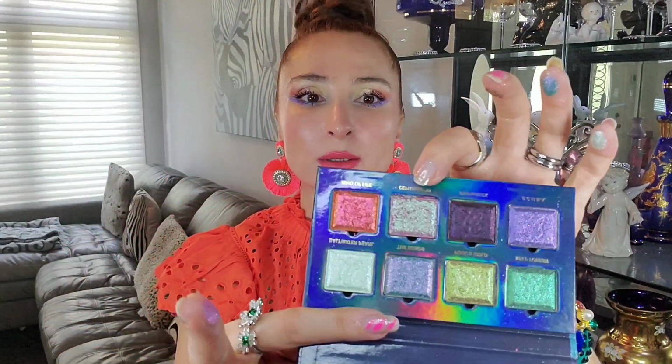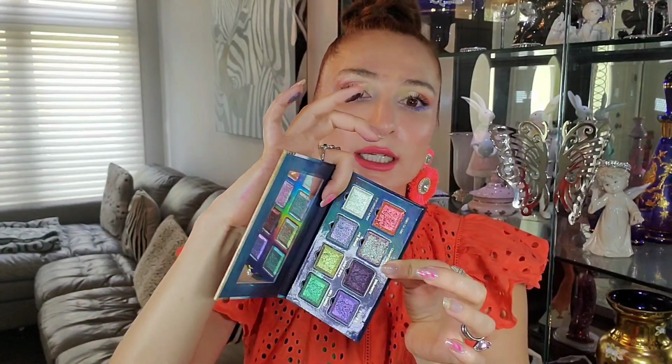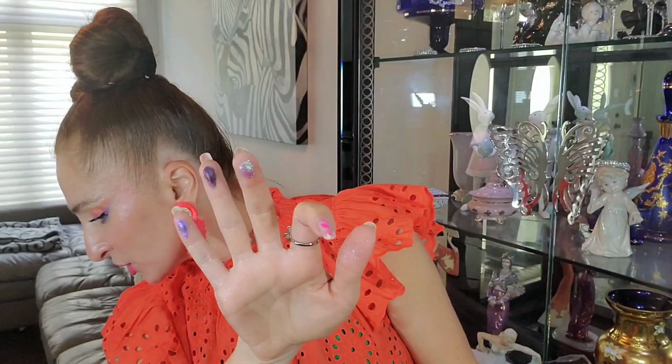This is how it looks in the pan, okay, but it's really shifting crazy. This is the color Cephalopod, and if I look like this it's purple, if I look like this it's with green, so it reflects all kinds of colors, and I absolutely love this color. This one is Ring of Fire, it's like an orange. I used these two palettes to create this look. So I used some pastel over here, I already showed you.